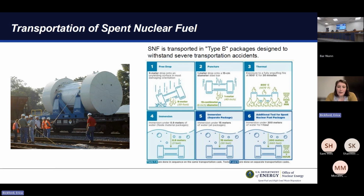And then for spent nuclear fuel Type B packages specifically, there are some additional water immersion tests that are required at more depth. So these are pretty much the most robust containers used to transport any material in the world. And these are international standards. So the US Nuclear Regulatory Commission and the US Department of Transportation conform to the international standards for these types of packages. So where spent nuclear fuel is transported around the world, whether it's France or the UK or Japan or somewhere else, they're using the same type of packages that meet the same standards.